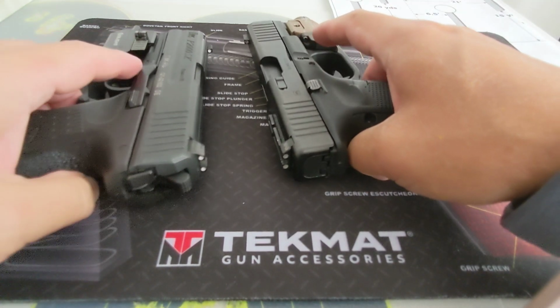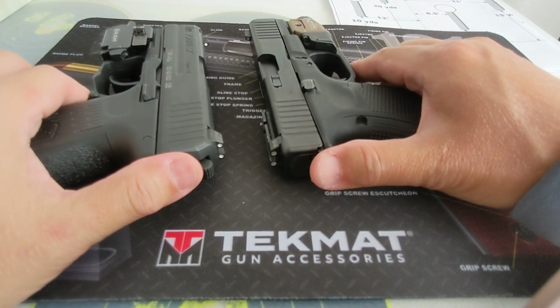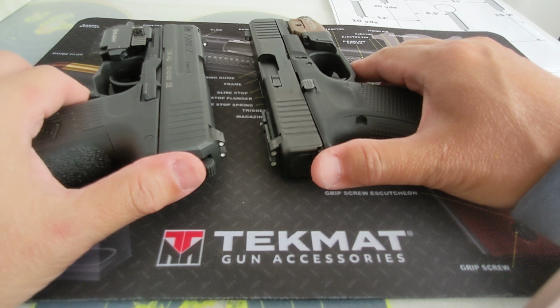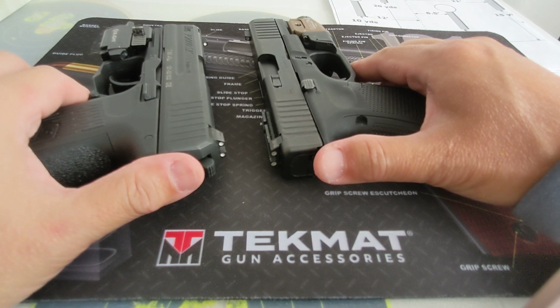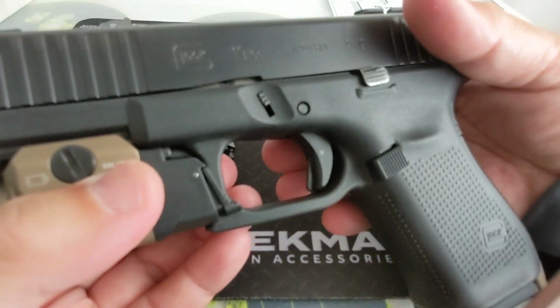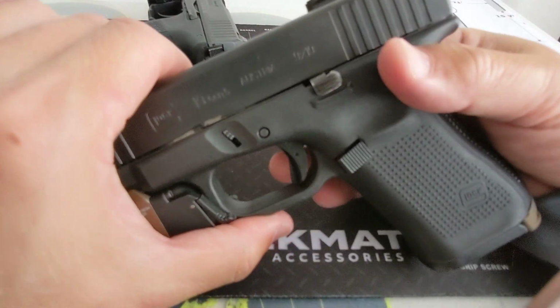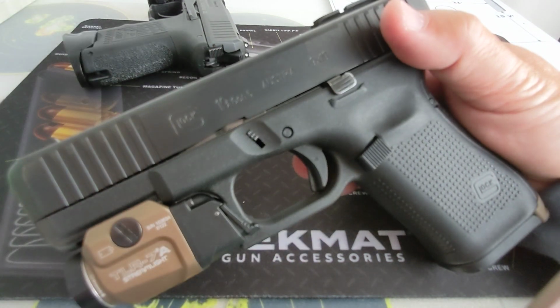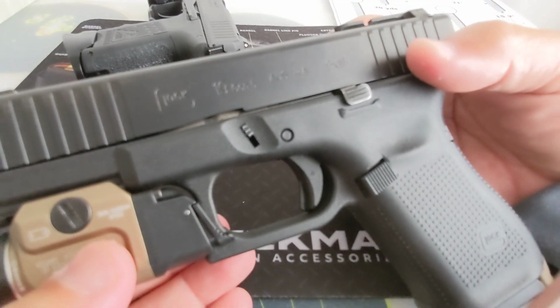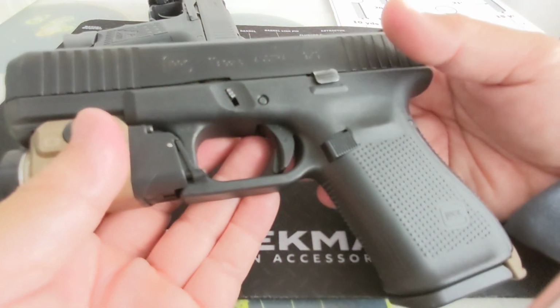So when I took both out to shoot today, I saw I had to do a comparison. And the result may not be what HK fans like to hear, but it's just my personal experience today. The winner is Glock 19 Gen 5. I want to put Gen 5 at the end because Gen 5 is really, really nice.